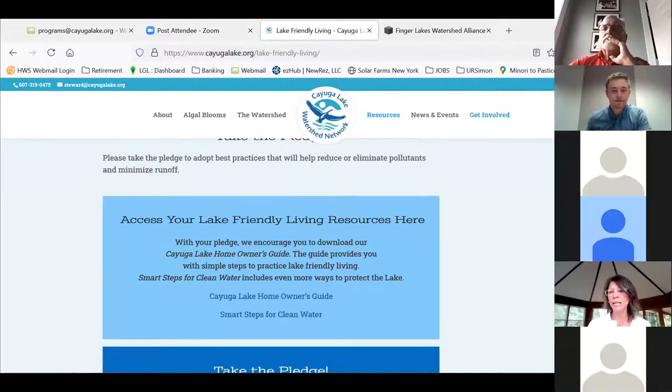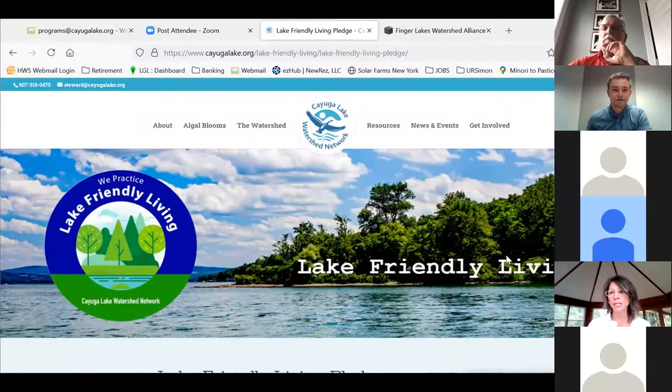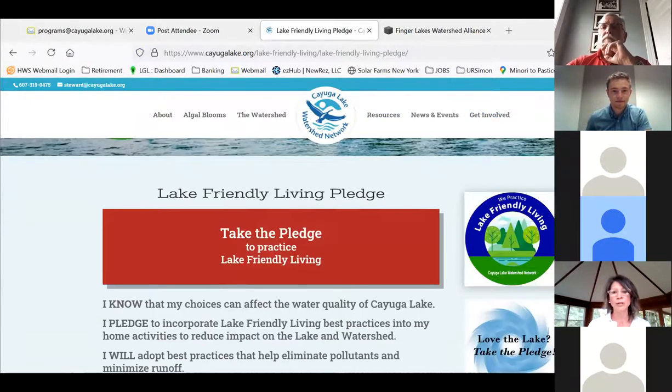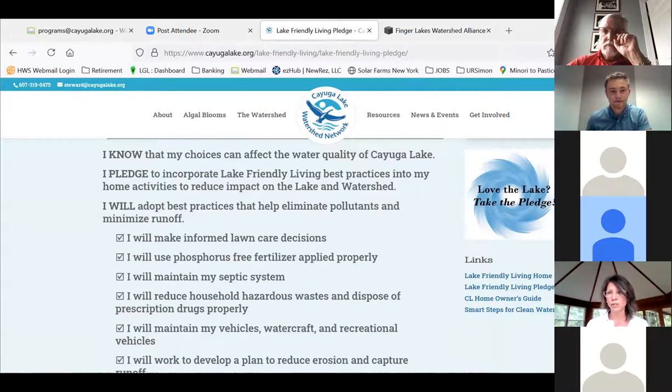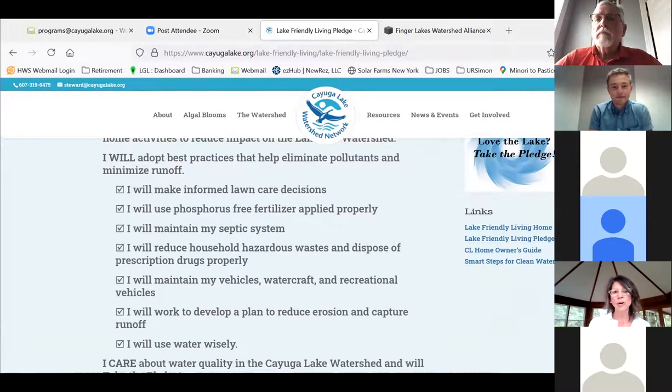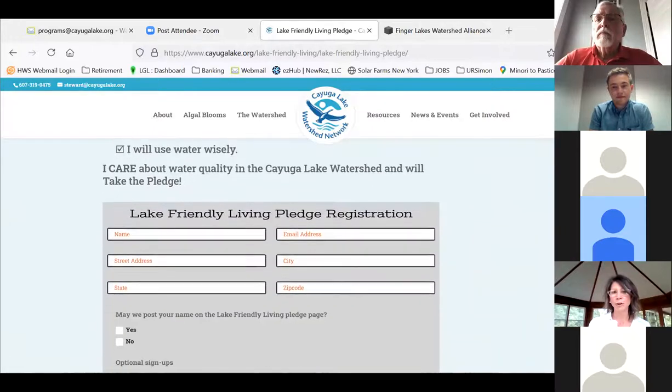Okay, so back to our page. You've read this, you're signing up, you're excited about it, you want to take the pledge. We're on that same page on our website. We're going to take the pledge, click here, and it takes you to this simple sign up area. The Lake Friendly Living program is very personal. It's not something we're going to track, and it's not something you need to report on. It's something internal that you've decided you want to do on your own property. It just shows you those things that you are agreeing to and affirming on your own.